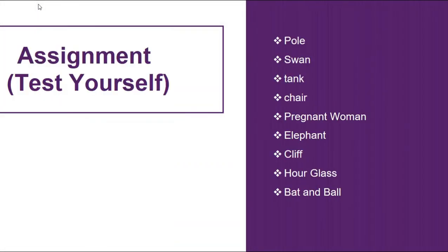Use at most 5 minutes in the assignment below to memorize the following words.